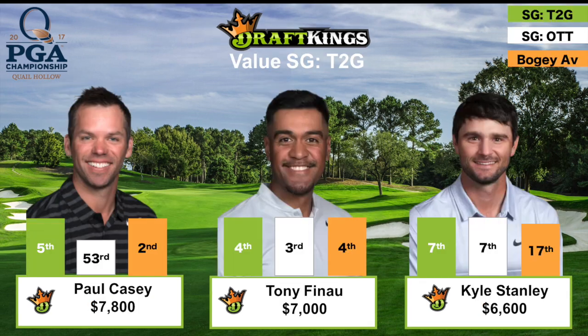Next, value strokes gained tee to green specialists that we have here. First, Paul Casey, priced at 7,800. He ranks 5th in strokes gained tee to green over his last 50 rounds, 53rd off the tee, and 2nd in bogey avoidance. This year at the majors, he's got an 11th place finish at the Open, 26th place finish at the U.S. Open, and 6th place finish at the Masters. He's a great DFS play, and definitely he's got a great chance at a top 10 finish, I think, at Quail this week.